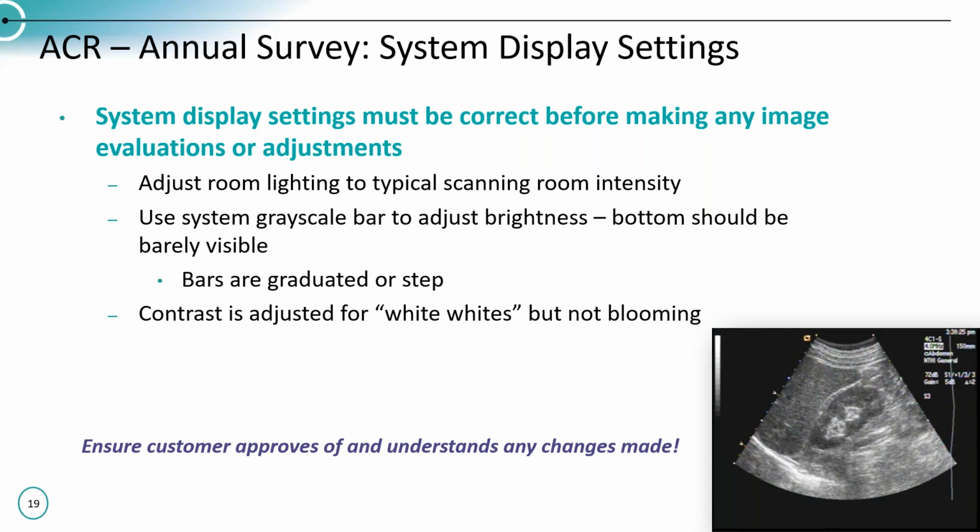And so you do not want to set up one of these displays with the lights on. You want to turn the lighting down to whatever the sonographer uses, and then use the grayscale bar. As you adjust your background density, you want that last square of your grayscale bar just to start falling into that background, so just barely visible, and then adjust your whites to whites. And again, ensure your customer approves and understands any changes that you made. Some sonographers are very picky about their system settings. In fact, most sonographers are, and you do not want to change that without their input and approval.